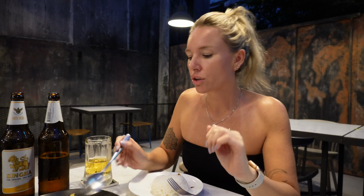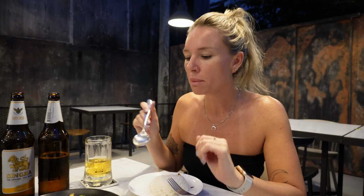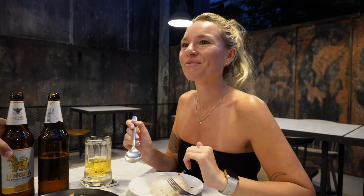The broccoli tastes healthy in the best possible way. It's not overcooked, so it's not mushy. It's still got a bit of a crunch to it. It has this nice sort of sweetish soy sauce on top, and a lot of garlic. It's really good. Nice little bit of adding some greens to our fried dishes here, which is really nice.